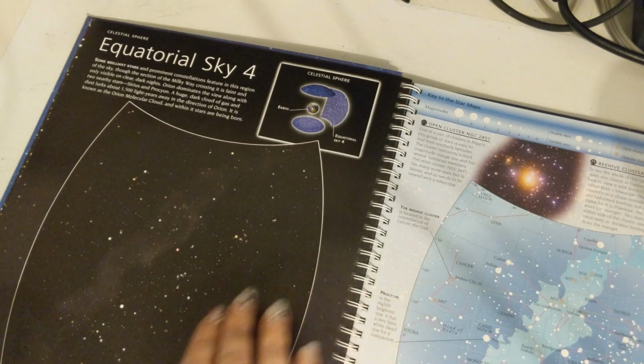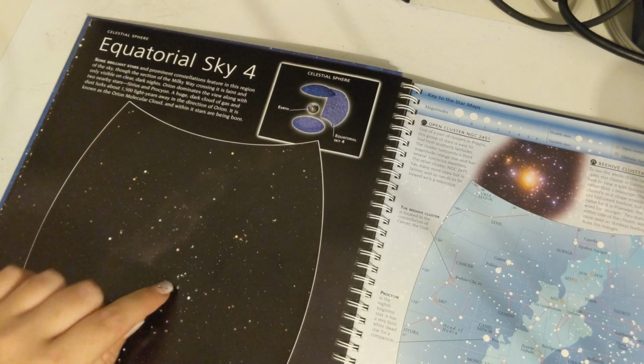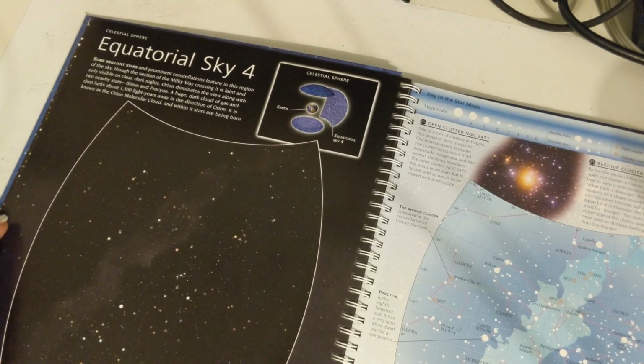Don't know what they're talking about. Okay. It is known as the Orion molecular cloud, and within it stars are being born. Talking about Orion's sword. Let's look at the map.